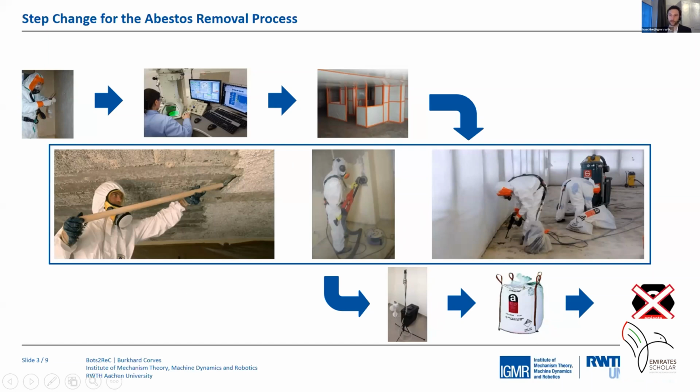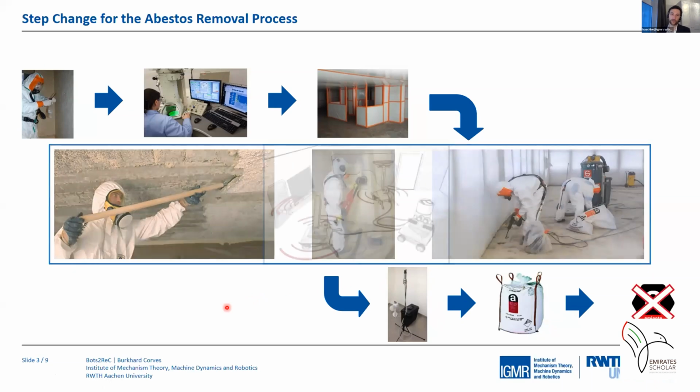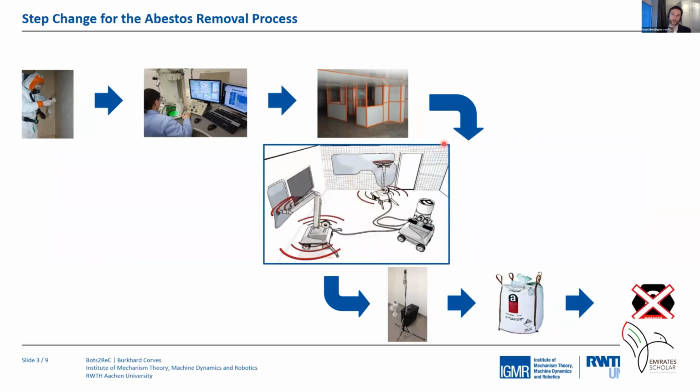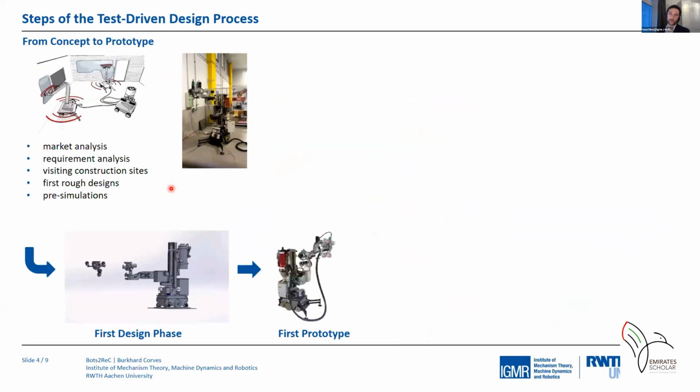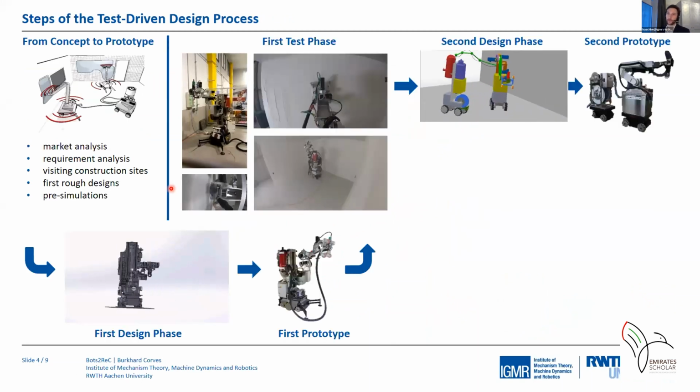And you see, I have drawn this blue arrow in the blue rectangle in the center. The idea is that we move exactly in this direction, that we tackle the manual work in the center to introduce automated construction for this. So when we looked into this, we decided to go for a test-driven design approach.